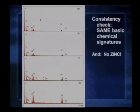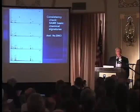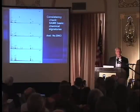We did a consistency check, of course, and analyzed the elements present. It's actually a fairly simple structure in this red material, but a very important structure as you look at the chemical signature, which involves iron and oxygen, as well as aluminum and carbon. And notice there, there's no zinc in evidence. That becomes important in a moment.